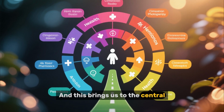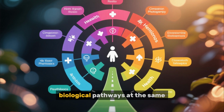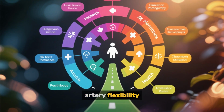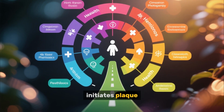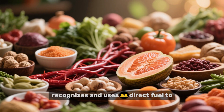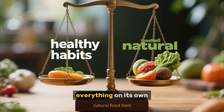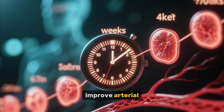And this brings us to the central point of this video. There is a practical and simple way to stimulate all these biological pathways at the same time: nitric oxide production, endothelial protection, artery flexibility, and especially the interruption of the inflammatory cycle that initiates plaque. It is a natural food, rich in compounds that the body recognizes and uses as direct fuel to restore vascular balance. It does not replace healthy habits, it is not miraculous, and it does not solve everything on its own, but it is one of the few resources with real evidence that it can improve arterial function in just a few weeks.